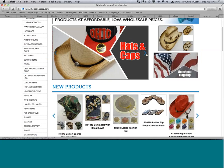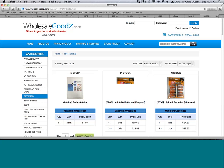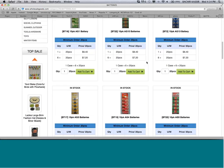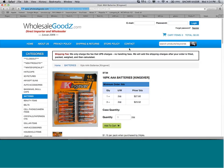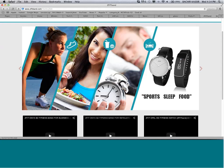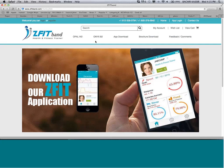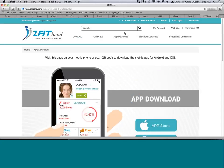Again, this is another type of company. So let's say here I'm gonna go to batteries, and notice this is a slightly different layout on the thumbnail view. Their business dictates this kind of view as well. So WebJaguar is very flexible to accommodate any view on both the thumbnail search view and on the product detail view, as you can see in here. And many other sites. This is another site, manufacturer of a product called Z Fit Band. It's like a watch, and here you can download an app and other things. So there's lots of things.